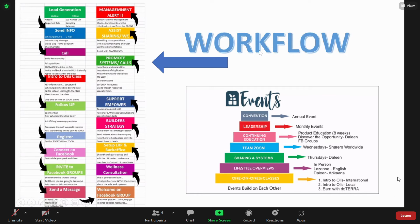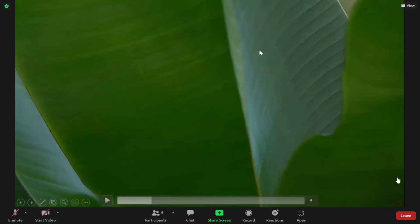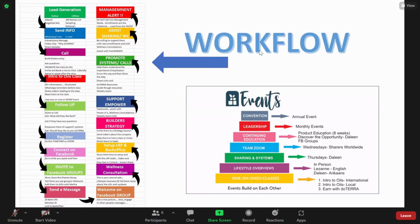So if you have a prospect that you think might be a potential builder, then invite them to Pizzeria's Earn with DoTerra class, because that will explain the opportunity, the business side of things. And if one of you haven't had the opportunity to attend one of those classes and you're planning to build, I would strongly suggest that you attend one of those classes.